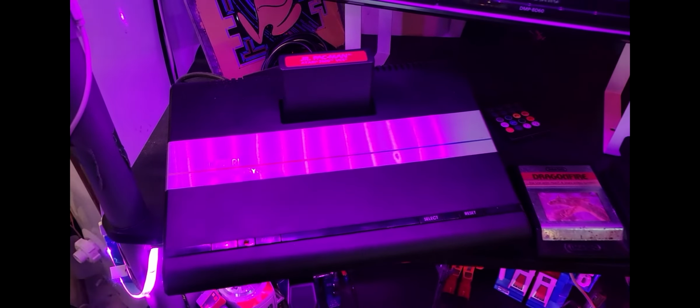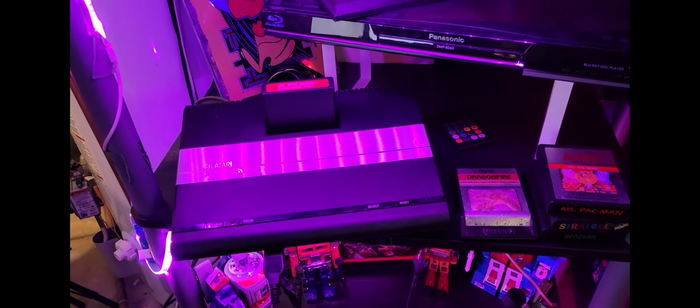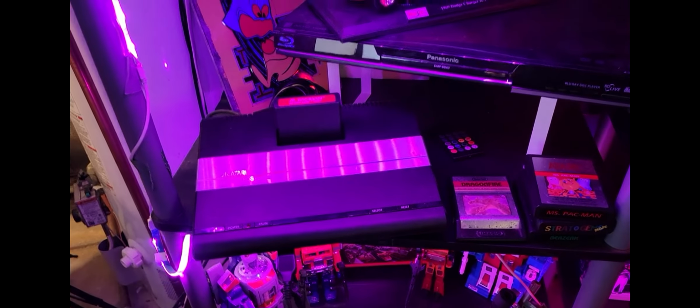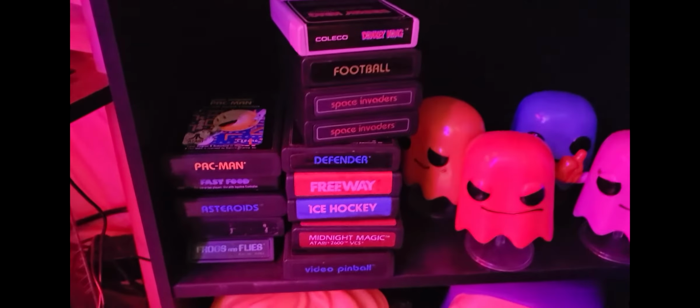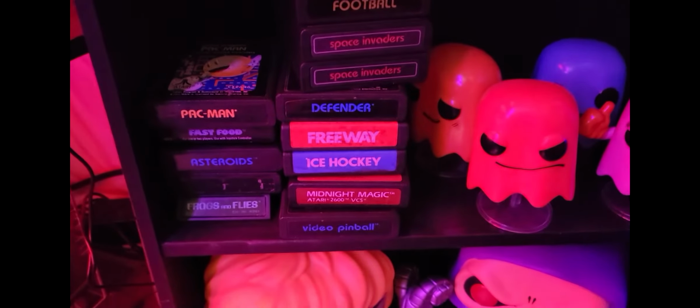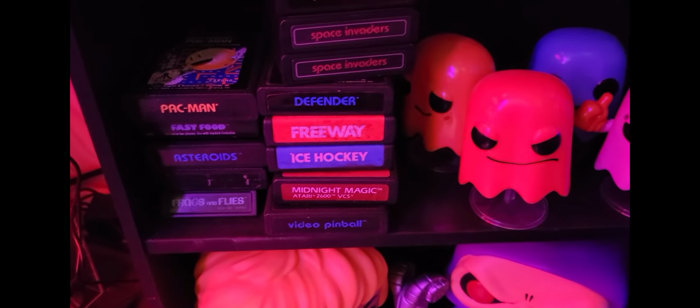In fact, I didn't even think Atari existed when I was a kid after 1983, 1984, 1985. But anyway, love having this here. I've got a ton of Atari 2600 games that I've picked up. I've got some duplicates there, but I've got Space Invaders, I've got Donkey Kong, I've got multiple Pac-Man carts just because they've come in bundles. Frogs and Flies, Asteroids, Fast Food, Video Pinball, fun stuff.